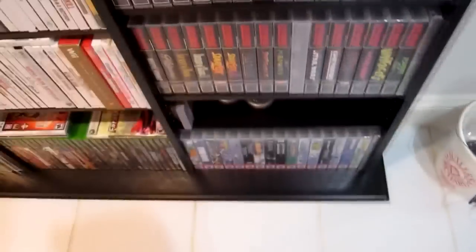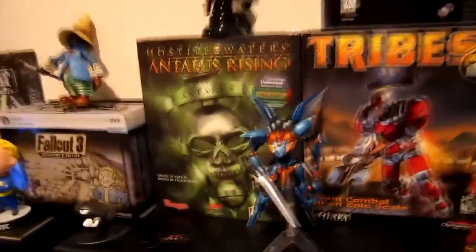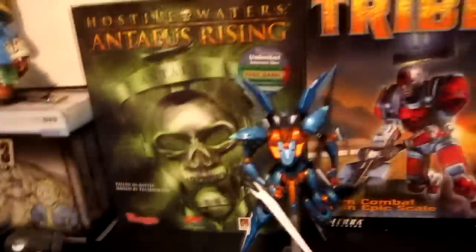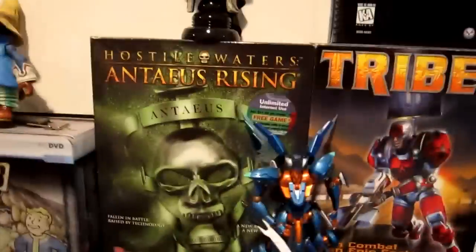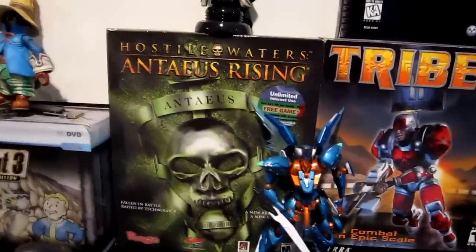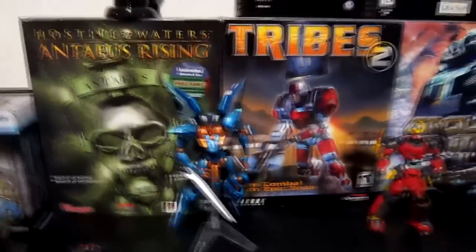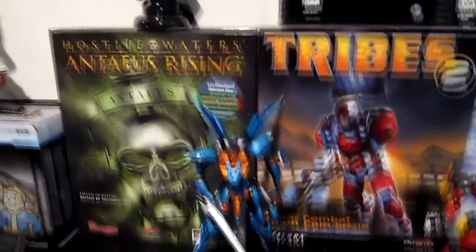Sorry. This and these are my N64 games. That's just extra shelf space. Sitting on the top is Hostile Waters and Teus Rising. Awesome box art. Weird sort of hybrid third-person FPS RTS game. You gotta play it. It's weird. This is Jehuty from Zone of the Enders Revoltech.